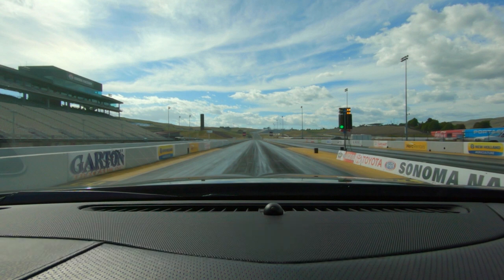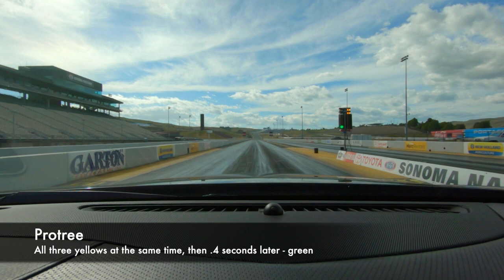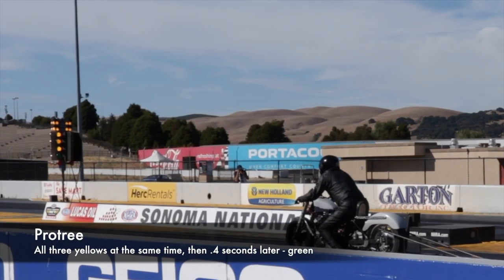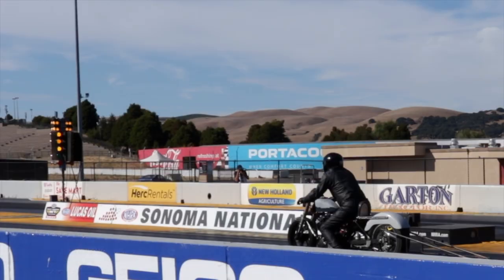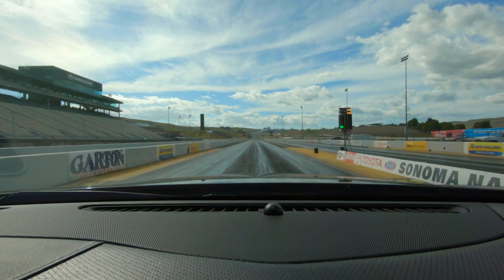At certain competitions and tracks, a pro tree is used. With a pro tree, all three yellow lights flash at the same time, and only 0.4 of a second later, the green light comes on. This gives your brain little time to process, and you must be ready to go. Once the green light comes on, your car may break away from the staging lights.